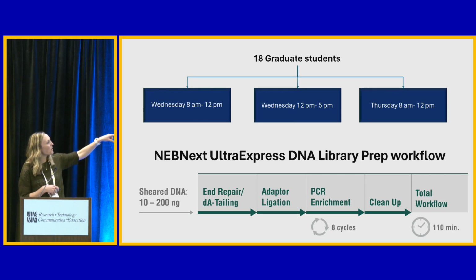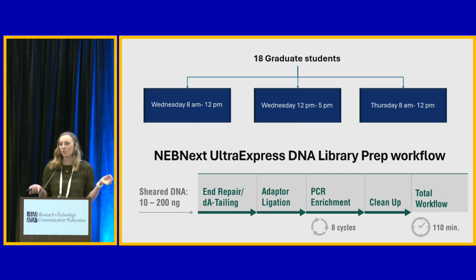And so we kind of split up into 4 blocks. We did a Wednesday early morning, afternoon, and then Thursday morning time. And this is where the NEB Next Ultra Express DNA library prep workflow was key, because you can do it in just under 2 hours. And that's quite honestly for a good technician, if you're flying through it. And that was something that we kind of discovered.